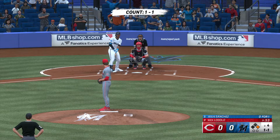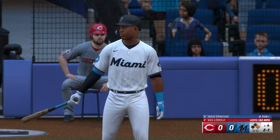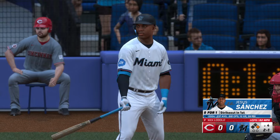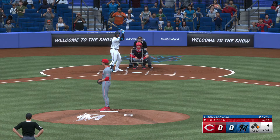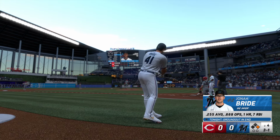So now here's the DH, Jesus Sanchez. The pitch. That's a ball. And as a pitcher, when the hitters are swinging at everything, you feel no need to challenge inside the zone. You just keep working the corners and expanding that strike zone and beyond, and they just keep eating right out of your hand. The pitch. That one misses. They're now three balls and a strike.